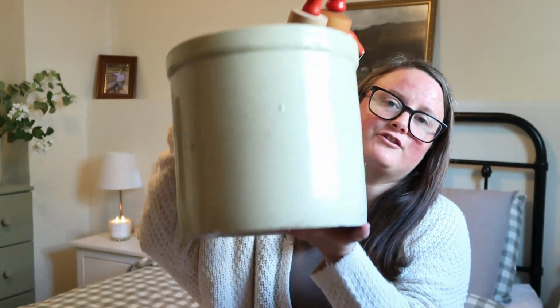But yeah, so she got a few of these items to stack into her crock. This is a 3-quart crock, so I don't know if she'll use this one. I think it's 3.